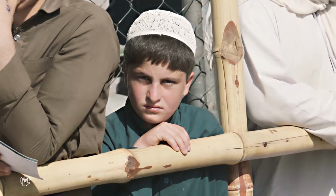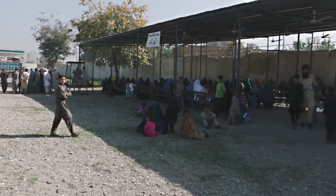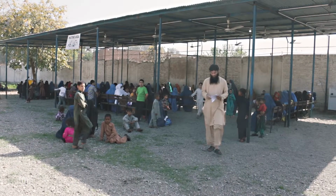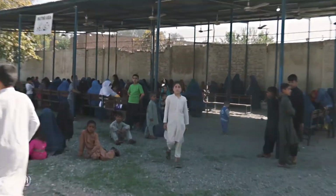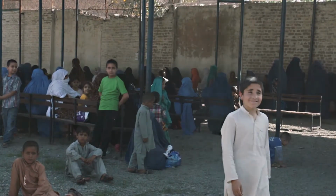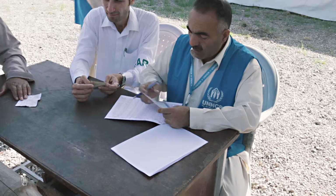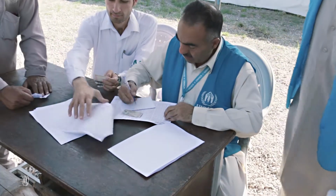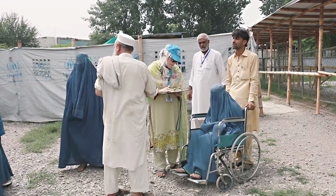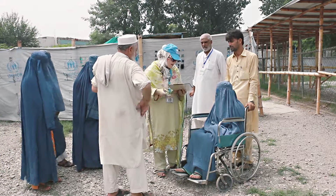UNHCR only assists valid POR card holders at the VRC, and only registered Afghan refugees are eligible for UNHCR's Return and Reintegration Cash Grant. During this initial screening, UNHCR protection staff also identify refugee family members with medical vulnerabilities or any form of physical disabilities. All such families are fast-tracked through the repatriation process.